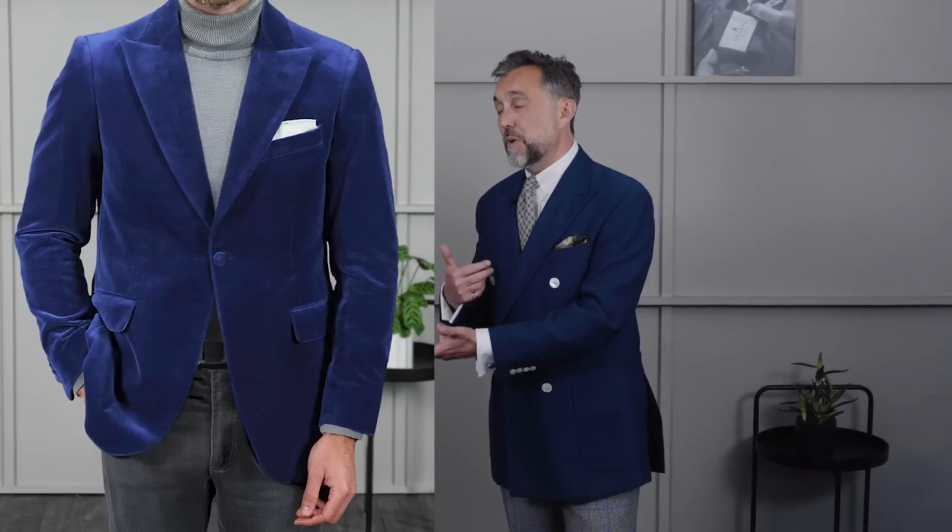The reason I tell my customers to invest in one is a little bit like the cream dinner jacket in the summer. This has got the opportunity to really dress it down. So you can wear it with jeans and a roll neck, as well as you can wear it as a version of black tie.